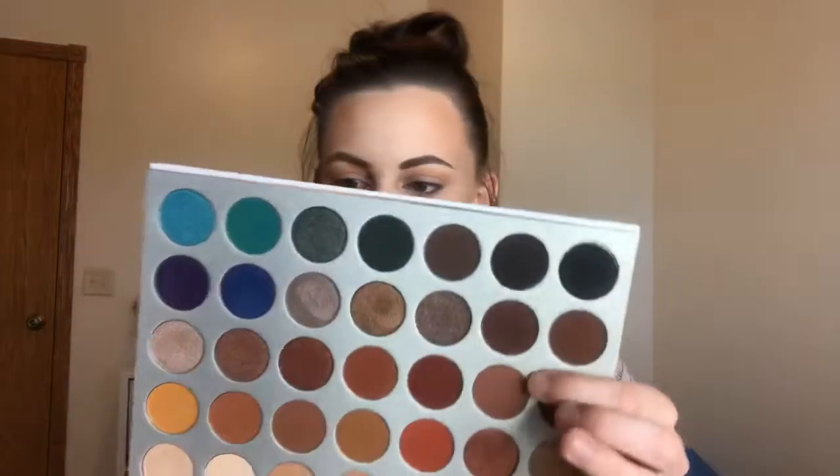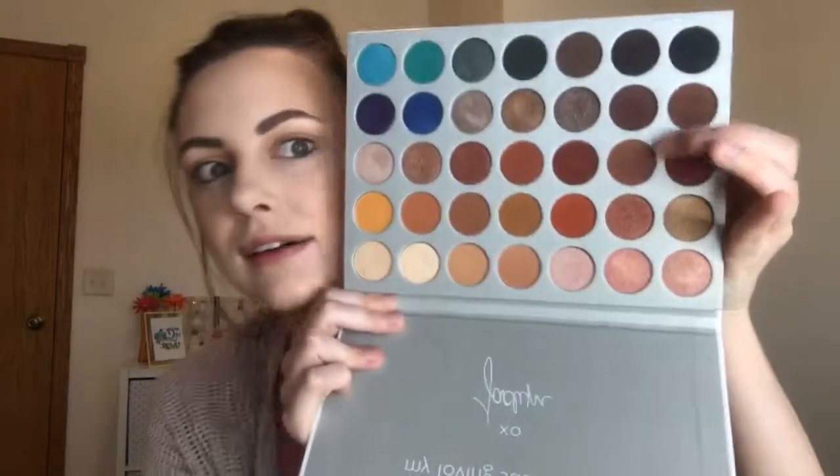So I'm gonna go in with this color right here. It's just a deep brown. I'm not gonna tell you the colors because I can't. These are backwards on the back from where they are in the palette, so that's annoying. But I'm just gonna take a little bit more of a deeper brown and put this on the outside a little bit.